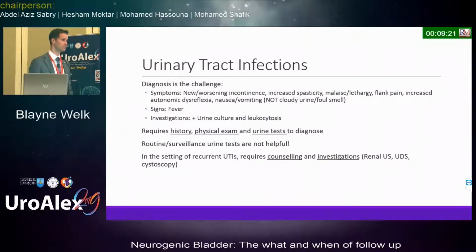Diagnosis is a challenge. It's not as easy as doing a urine culture and saying, oh, you have infection, let's treat it. The important take-home message for me today for this is surveillance cultures generally aren't useful in this population. What you want to do is you want to try to treat people with symptoms. Over-treatment of infections has been a major issue, I think, worldwide, especially in North America.